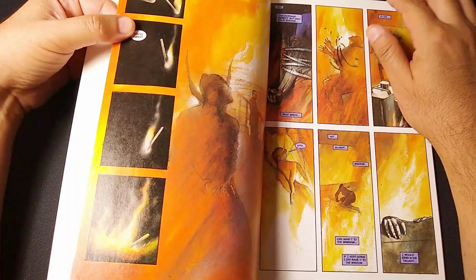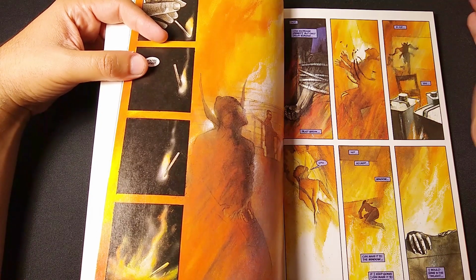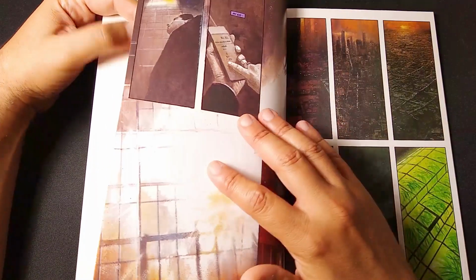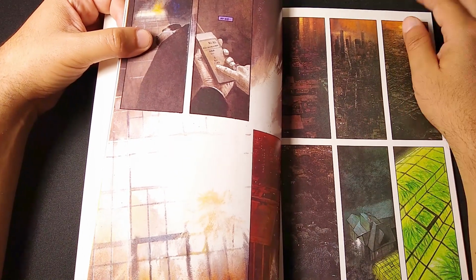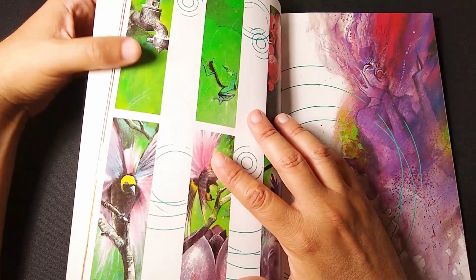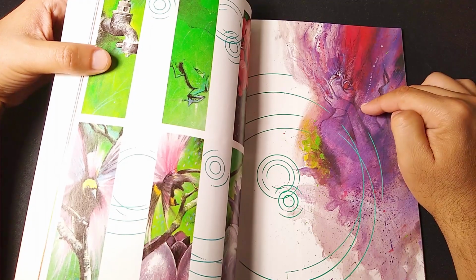Yeah, this interior art is a 5 out of 5. I can't even imagine how long it took McKean to create these interiors. Nowadays, he's, I think, much more known as a cover artist. And so if you want to see his full power on display as an interior artist, Black Orchid is where you've got to go. That is an epic work of art right there.